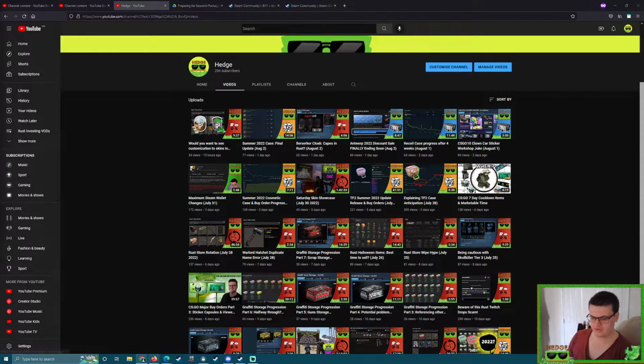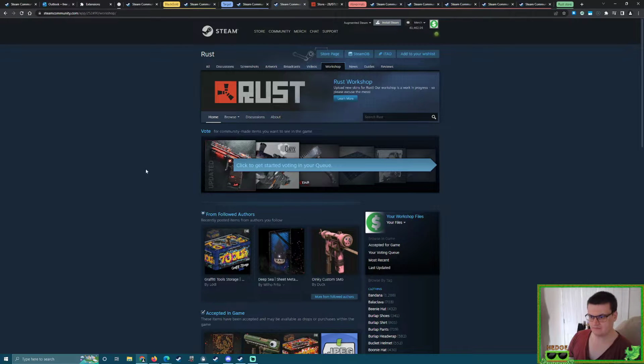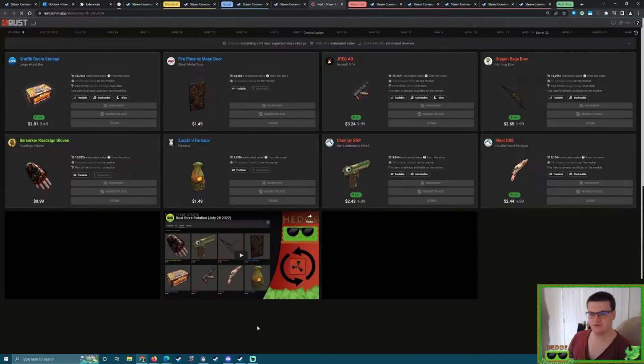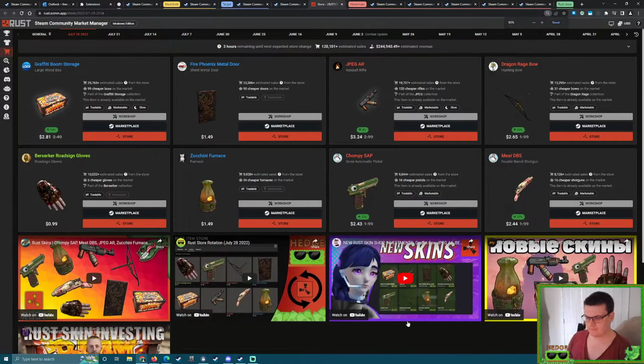So, what can we expect with today? Over here, just keeping an eye on the workshop stuff, but this is what we can currently see in terms of the sales so far. And I don't think this is updating very nicely, but we can still work with it. So, Graffiti Boom Storage is definitely set to be the second most bought Graffiti storage skin.